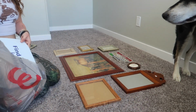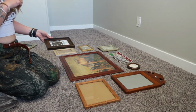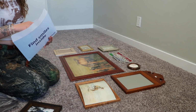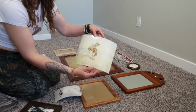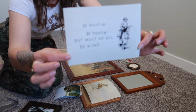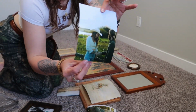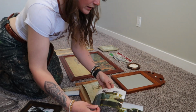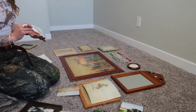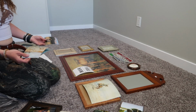Okay, I think I've decided I'm done going places for the day. I did pick up one more frame at the store. I got my prints. Okay, wait, that's so cute. So I went with this little cowboy print, and then I thought this one was so funny. It says, "Be rootin', be tootin', but most of all, be kind." And then I got some of these photos of Josh and I printed. And then this one says, "Ye," and I can't stress this enough, ha. So gonna throw these in some frames and see where we get.